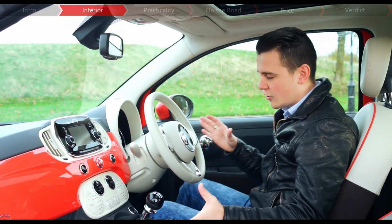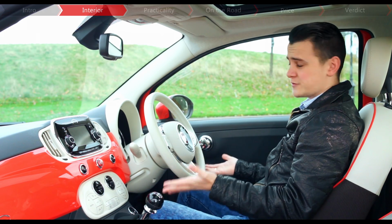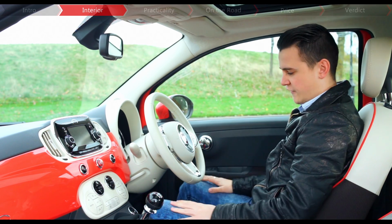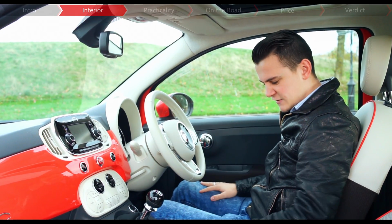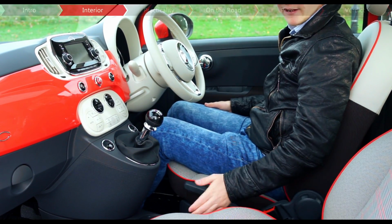The main complaint I've got with the interior is the driving position, as I've actually found it very difficult to get comfortable. And this is mainly due to the fact that the steering wheel only adjusts for rake and not reach. So you might actually find that once you've got your pedals sorted out, you can't reach the steering wheel that well. Another thing I found a bit strange is the fact that the handle to adjust the driver's seat is alarmingly close to the handbrake.